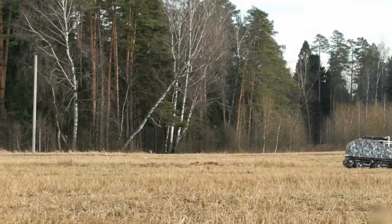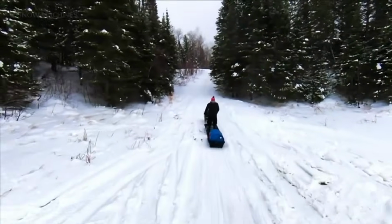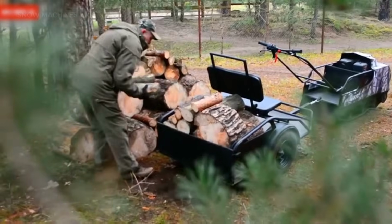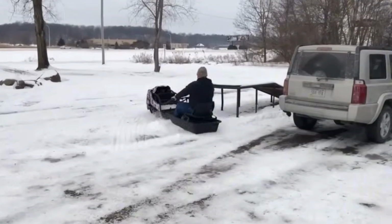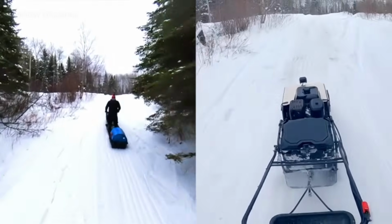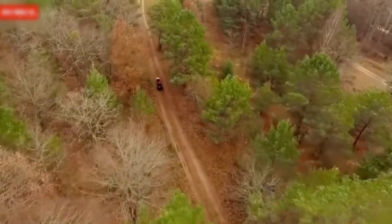Originally developed in Russia and adapted for the North American market, the Snow Dog was designed to replace noisy snowmobiles for simple tasks like ice fishing, gear transport, or accessing remote cabins. What makes it so unique is its front-mounted electric motor, generating about 4 horsepower, connected to a wide tread system that provides solid traction even in deep snow. You control it using handlebars, like a bike, while riding on a sled it pulls behind. It's simple, low maintenance, and shockingly efficient.